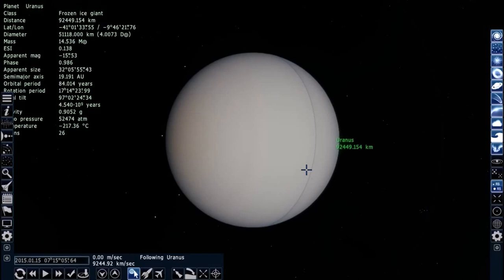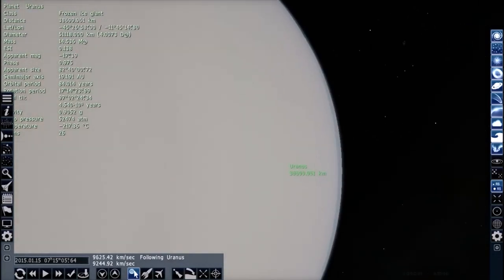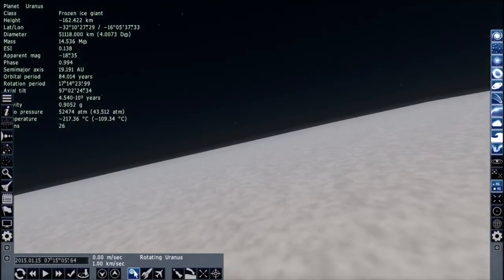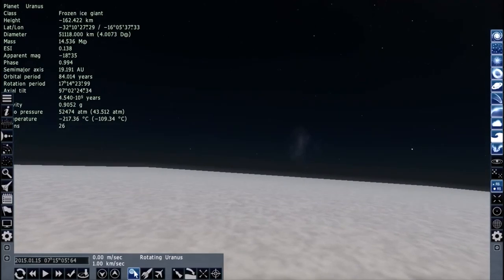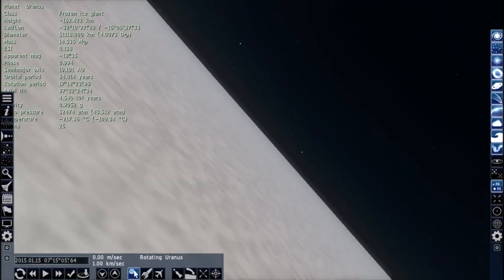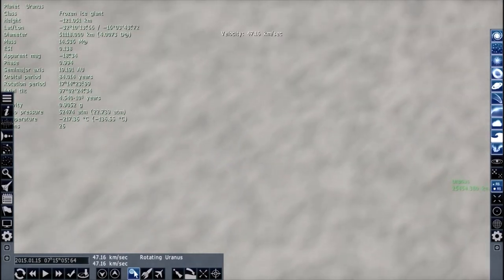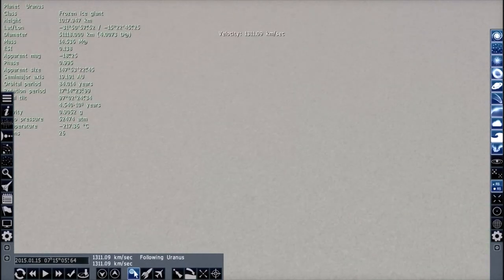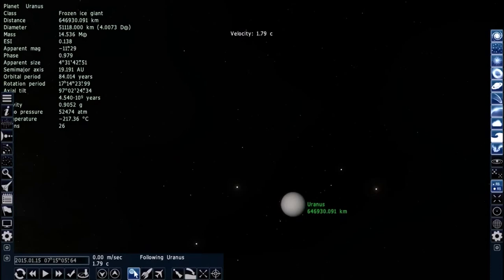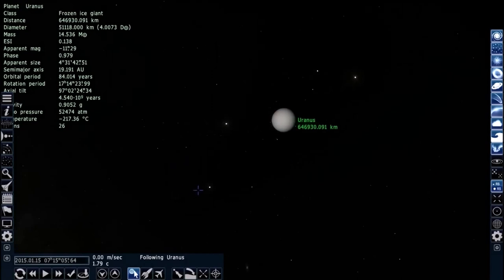Minus 217 degrees centigrade on the surface now. One of the outermost planets in the solar system. If you look over the sun, wherever it's gone to, you won't be able to see much so far away. Well, let's go out anyway. When you go further away, see, this isn't a blue planet. There you go, that's the sun. But here are all the moons it has.